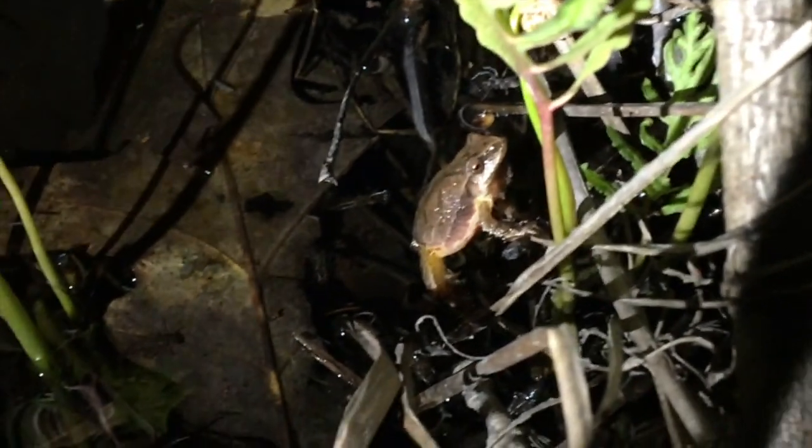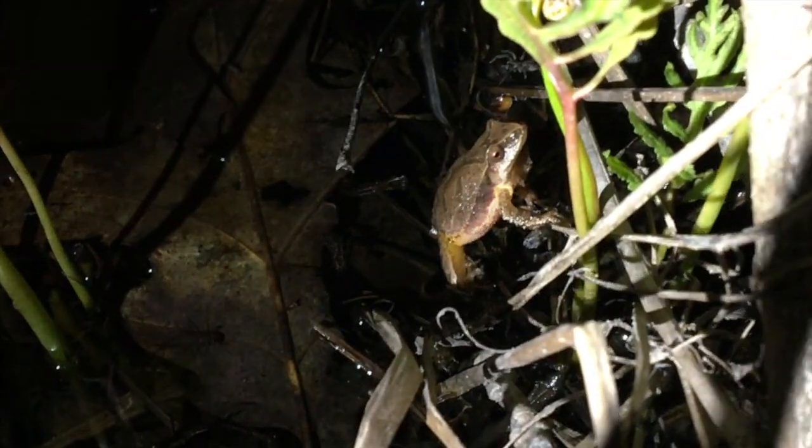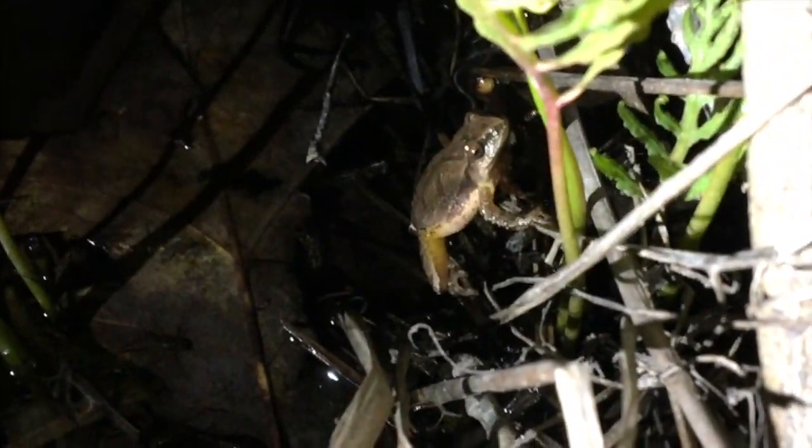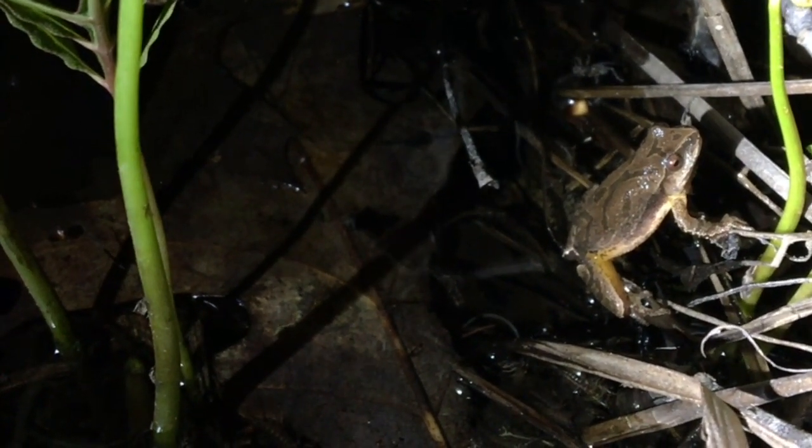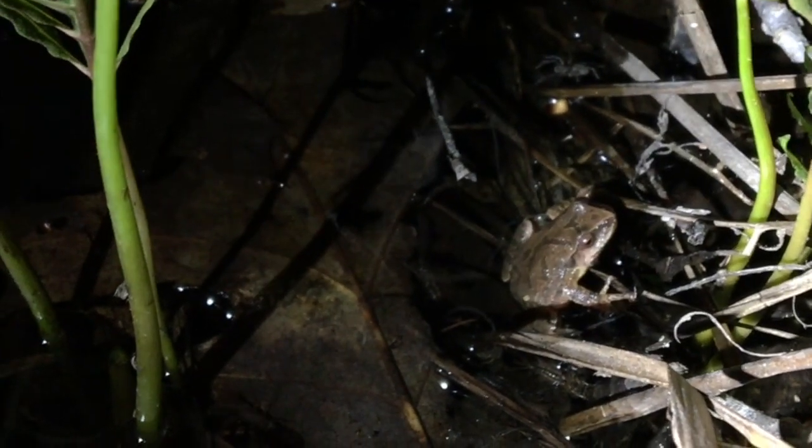If you look closely, you can see they have a brown cross on their back. Go around back. I don't know if you can see that. They have a brown cross, and that's why their Latin name is crucifer, which means cross in Latin. There he goes. So cool. We found the elusive peeper.